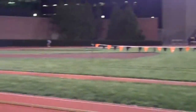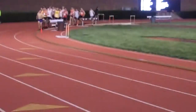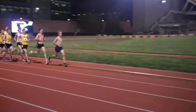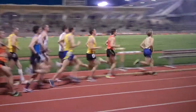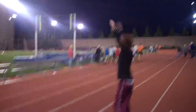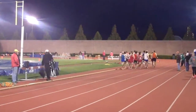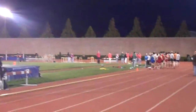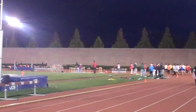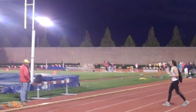So we got a pretty good field, a bunch of guys seeded around 14 minutes. This is definitely a good night to run fast. The wind's come down a lot. Temperatures are pretty perfect, in that 50-degree, upper 40 range. Looks like we got a rabbit taking the race out well. We got a nice big pack there. And we'll let you know what their 400 split is as they come around here.